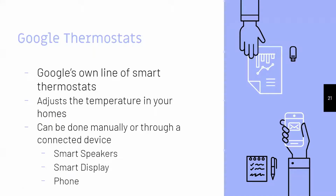And we finally have the last segment of Google Smart Devices, which is Google Thermostats. So Google made its own line of smart thermostats. They gradually adjust the temperature in your homes, and this can be done either manually or through a connected device, either by smart speakers, smart displays, or phones.